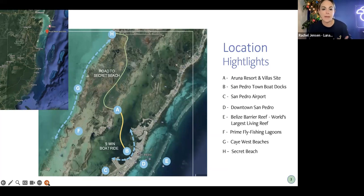You will be able to come back and forth complimentary as part of the community, but you are also able to drive up to Secret Beach. If you see where letter H is, that is the coveted Secret Beach area. You have the beautiful turquoise waters where you can wade out to your hips, and enjoy the bars and restaurants and everything up there. It really is a unique location here on the island.